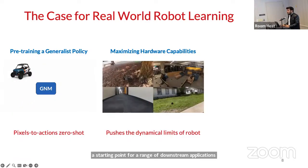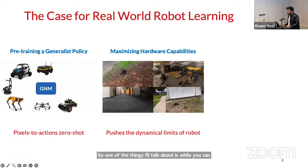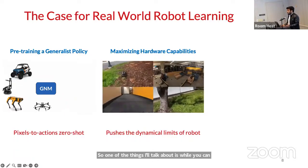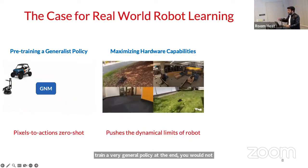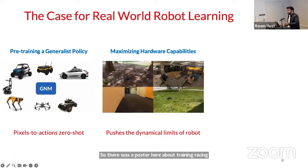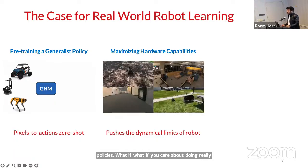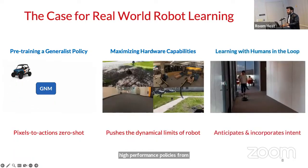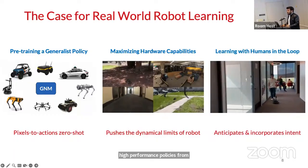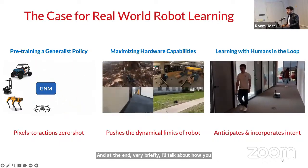So one of the things I'll talk about is, while you can train a very general policy at the end, you would not be maximizing the capabilities of your hardware. So there was a poster here about training racing policies. What if you care about doing really high performance policies from images? How do you fine-tune this to get those kind of applications? And at the end, very briefly, I'll talk about how you can fine-tune this model to do other interesting tasks like learning with humans in the loop to do socially compliant navigation.